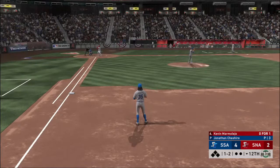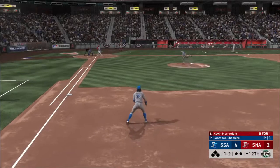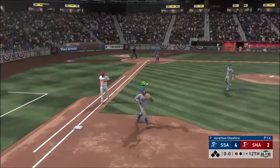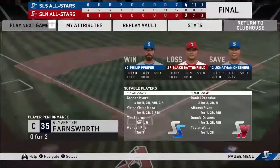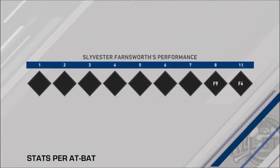Leading off, the catcher, Kevin Marmolejo. He's right there. And he'll step on first for the out. 3 unassisted. 4-2 the final score tonight. Philip Pfeiffer gets the W on the mound. So that'll just about do it. For Mark DeRosa, Dan Cleese.